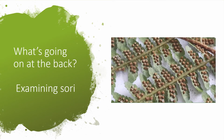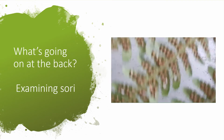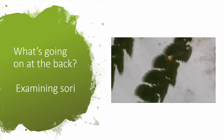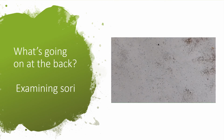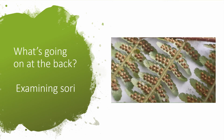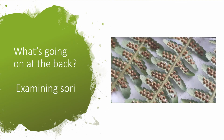I'm going to give you a close-up look at some of those in a moment, but actually, can you see on this piece of white paper, just having had this frond on there for a moment, you can see these microscopic little spores have been released from some of these capsules.